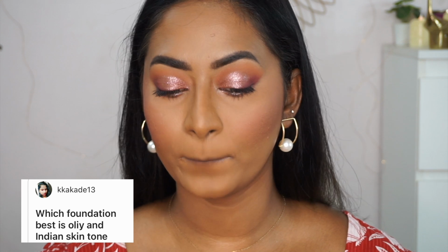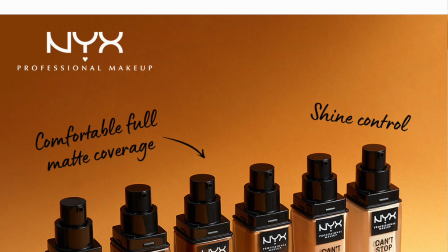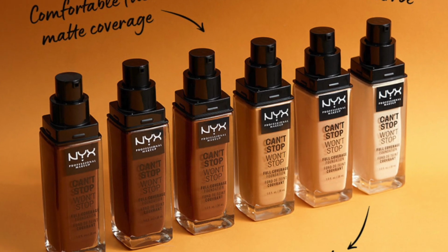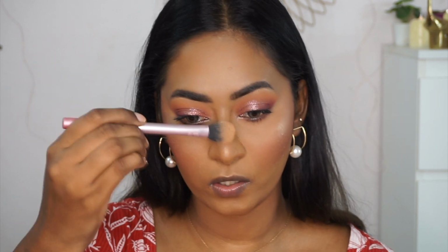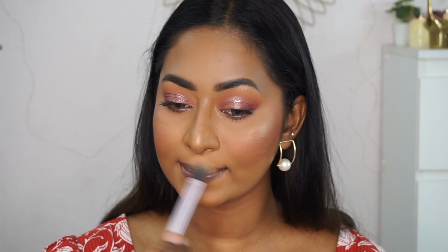The next question is from Kakare, I think. I'm really sorry if I butchered your name, but she asked me which foundation is best for oily and Indian skin tone. I love the NYX Can't Stop Won't Stop foundation. Unfortunately, that particular foundation has been out of stock. Most of the shades are out of stock for a really long time, but it is such a good one. Apart from that, if you have a slightly drier skin type, I like the Nykaa All Day Matte Liquid Foundation. That's a good one. It's not very dry, not very dewy as well, right in between. They've got a couple of shade options, so that's really good too.